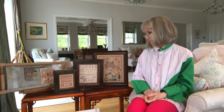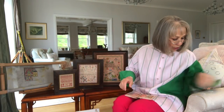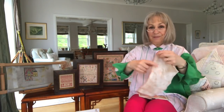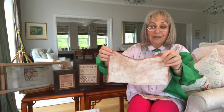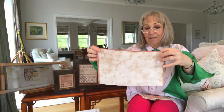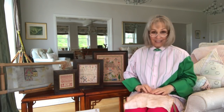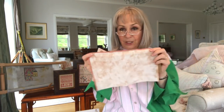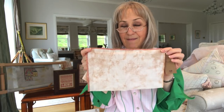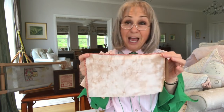What else do I have? Well, I have this which I wanted to show you. Now, you remember this linen? This is from Foxglove and Lace, and this was aged paper. This is a lot smaller than when I last showed it because I have cut off the sampler that I stitched. And if you remember, I said that when you choose a fabric that has been vintaged, you have to envisage how it's going to look when it's been stitched on.